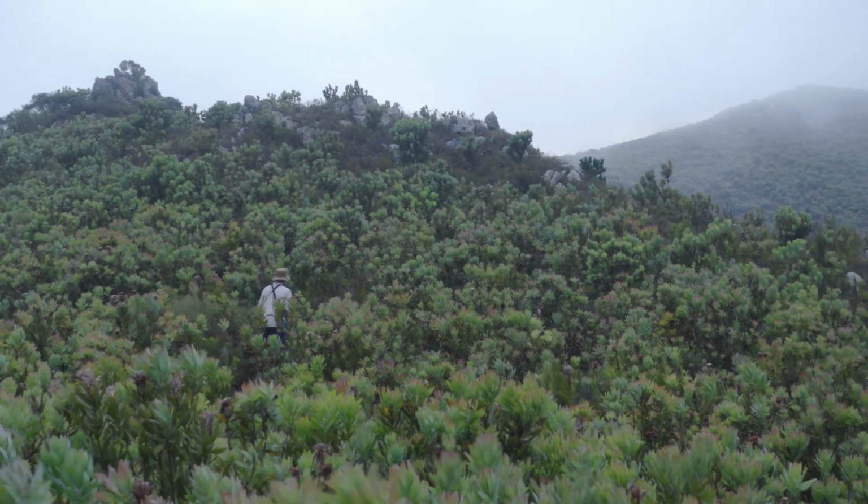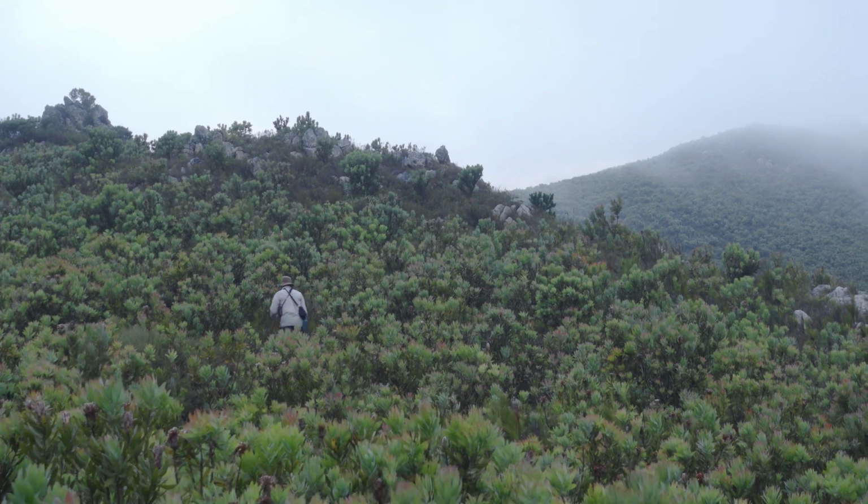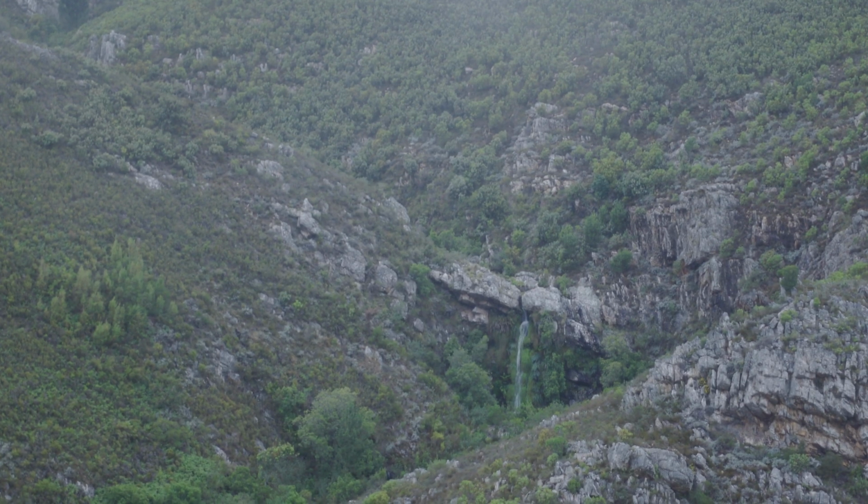So on we went up through the protea fields onto the main ridge. You can see my brother here. That doesn't look like there's a path, but sure enough there was.